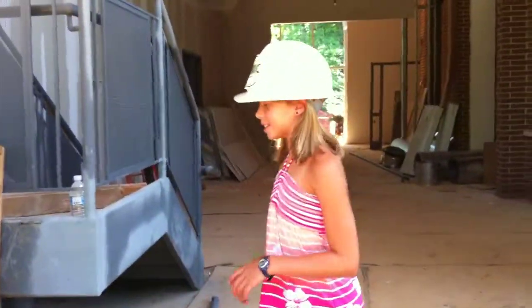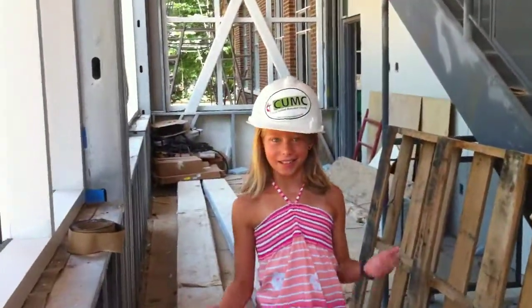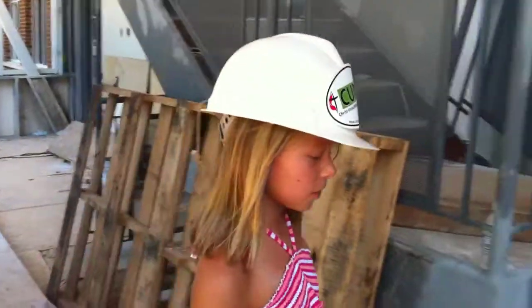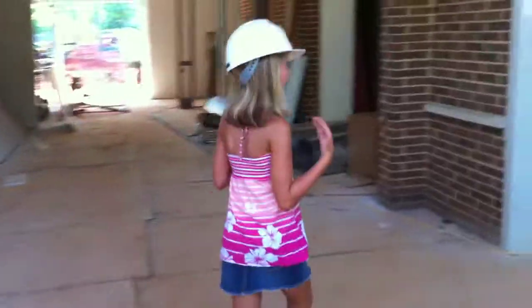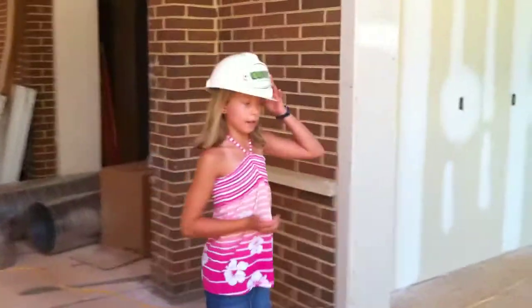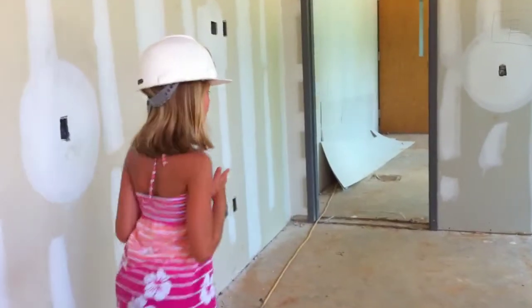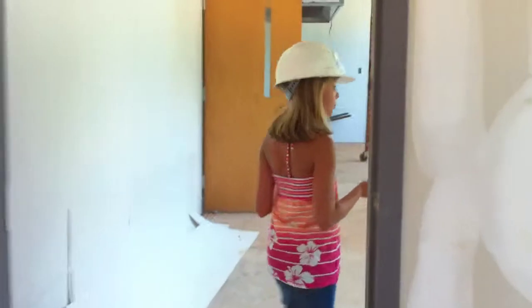So this is the porch area. People can sit down and just look outside through the windows. And if you come over here, we have the coffee shop where you can get some coffee and you can get cool drinks. And in here, this is the kitchen.